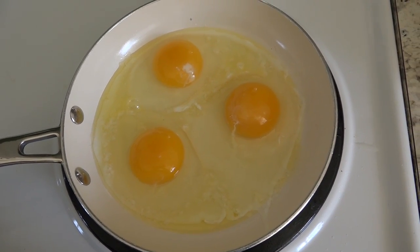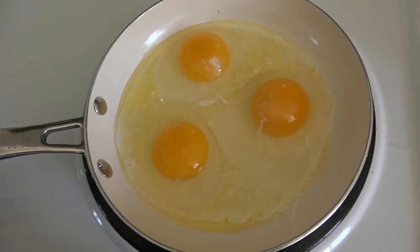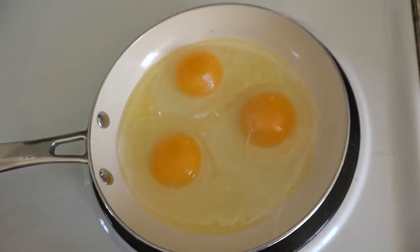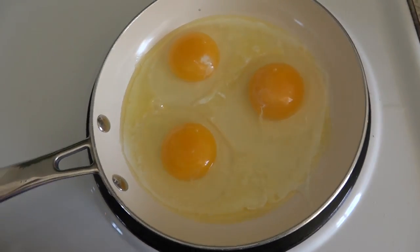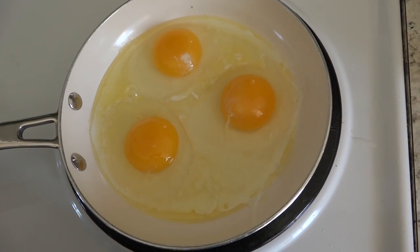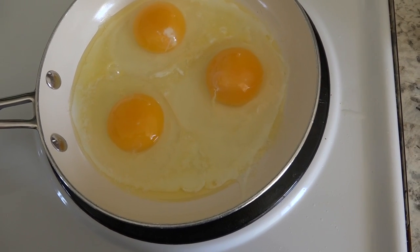Fried eggs is one of my favorite breakfasts. I make two for myself and one for my son. So this is a smaller sized frying pan. I'm not sure the size, but you can see in relation to my hand that it's not a large pan, and it actually just takes up the circumference of the burner. This is also a ceramic pan, so it's nonstick, and a lot of times when you're cooking, you don't even need oil with it, or just a teensy weensy little bit.